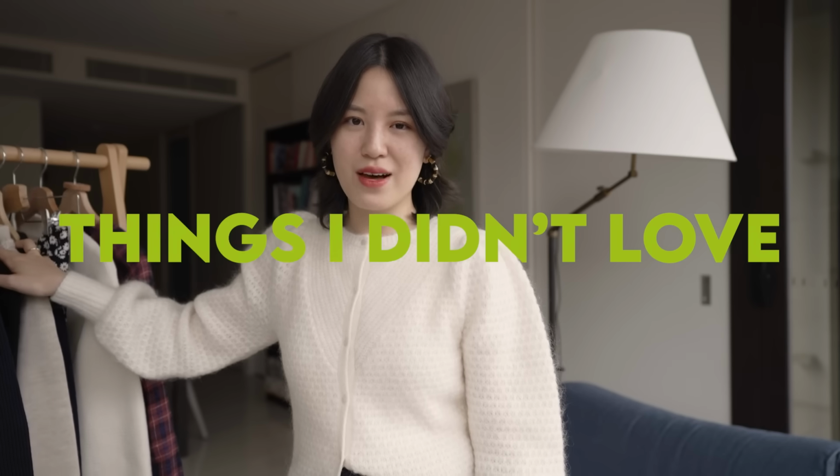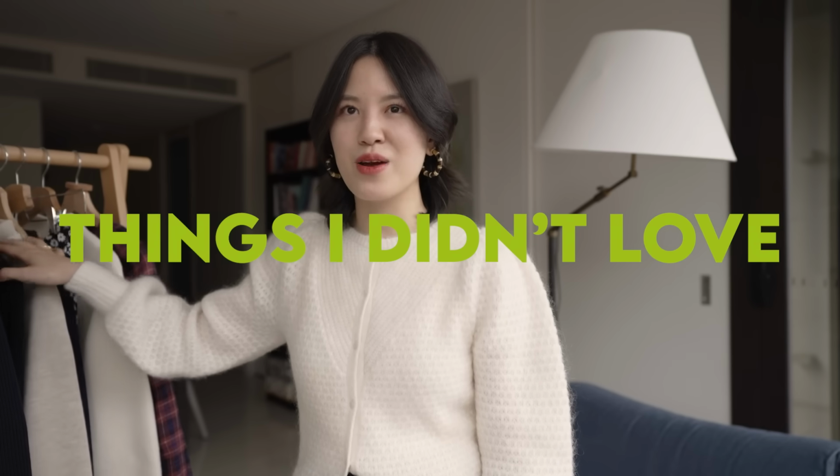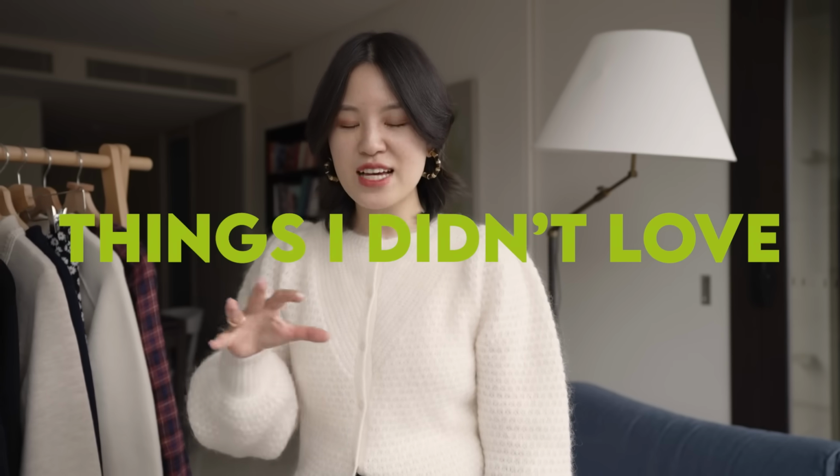We've talked about the things I love, and I want to share with you the things that I received and sent back. There's actually been quite a lot of pieces, and I'm kicking myself that I didn't take a video or a photo of them. I'll just let you know in as much detail as I can why I ended up sending these back.